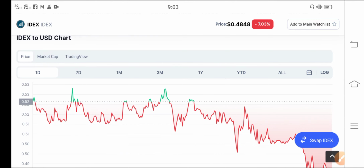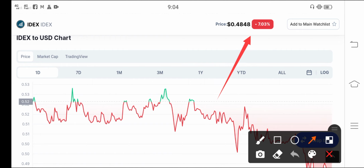But guys, that doesn't mean that you should decide to sell. Absolutely, now the price becomes lower. If the change is negative, that means that the price becomes lower.